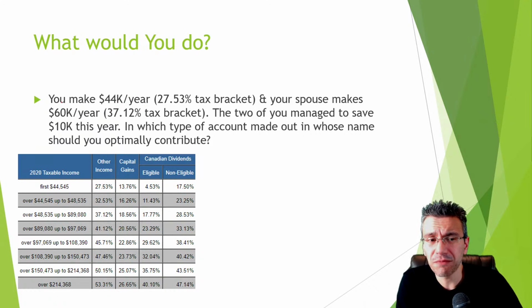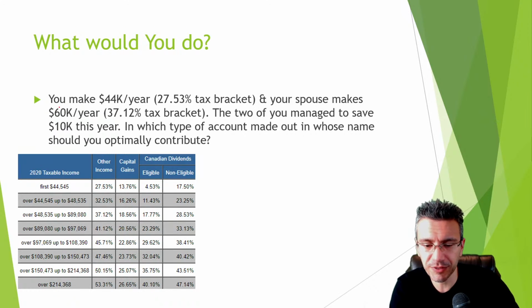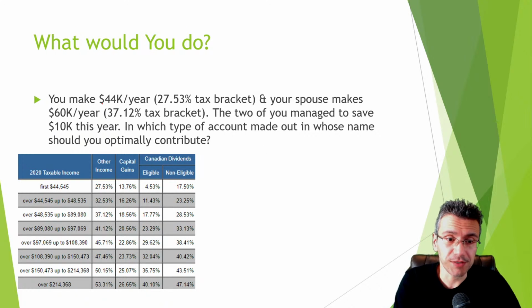I would say definitely try to have the higher income spouse either create a spousal RRSP and contribute the full amount. So at this point, they would be able to contribute 18% of 60,000, right? So that would be 10,800. So obviously the full amount can be contributed in just one account if that's what they want to do, or they can split it evenly the same way that we've seen before. So in that case, TFSA first.